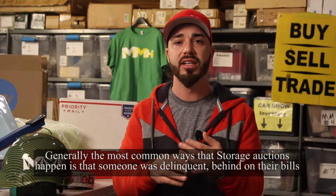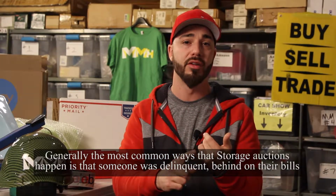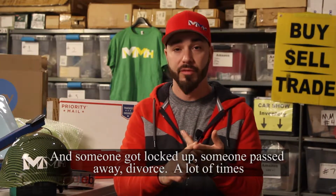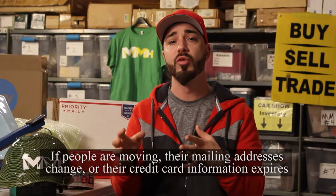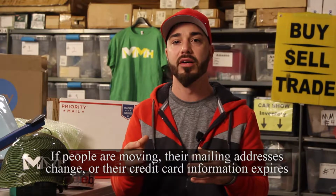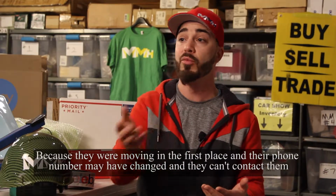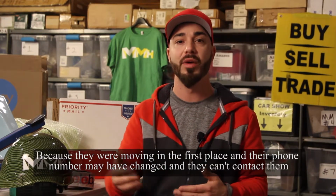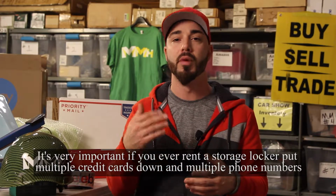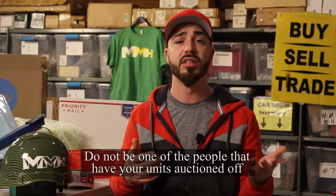Generally, the most common ways that storage auctions happen is that someone was delinquent or behind on their bills, someone got locked up, someone passed away, divorce. A lot of times, if people are moving, their mailing addresses change or their credit card information expires and they don't have a way to contact the person because the address has changed because they were moving in the first place, and their phone number may have changed and they can't contact them. It's very important, if you ever rent a storage locker, put multiple credit cards down and multiple phone numbers. Do not be one of the people that have your units auctioned off.